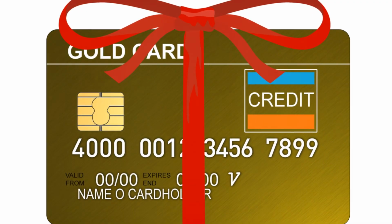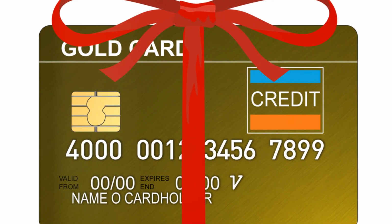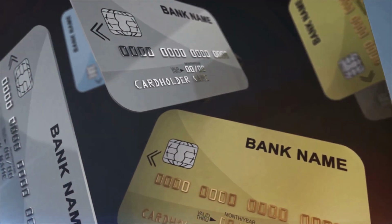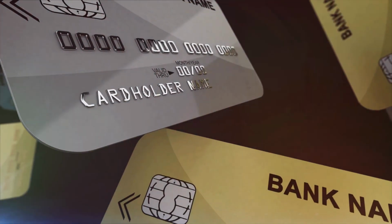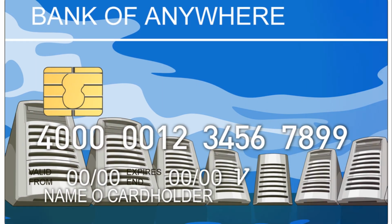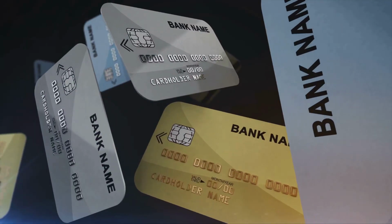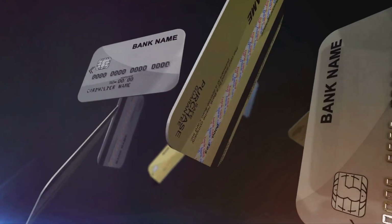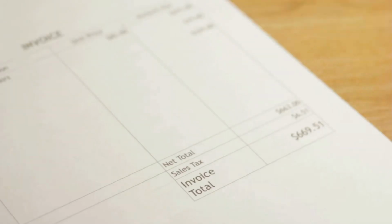Let's start with annual fees. As the name suggests, these are fees that you pay each year for the privilege of using a credit card. They can range from a mere £25 to a whopping £500, depending on the type of card you have. Some cards offer a plethora of benefits that might justify the fee, but it's always worth weighing the perks against the cost.